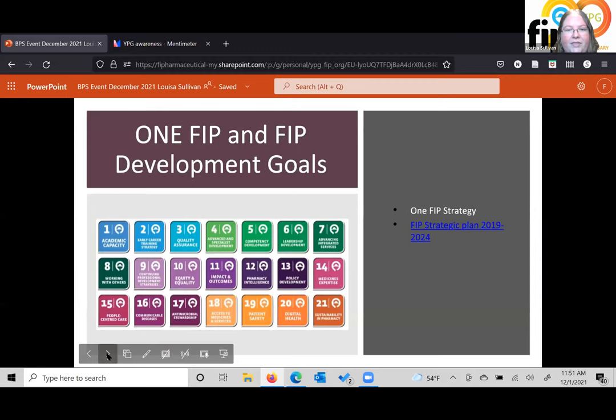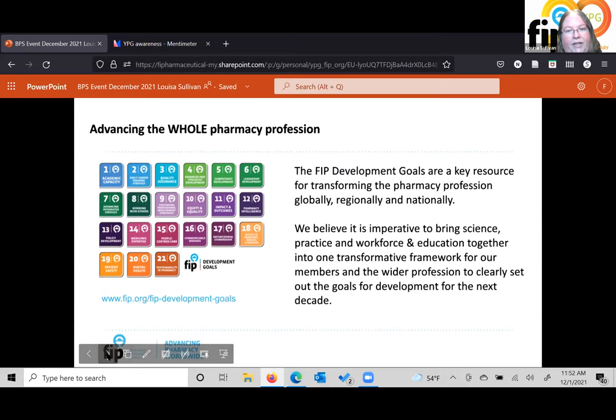So the FIP development goals are 21 goals, similar in a way to the WHO SDGs, and focus on all aspects of the pharmaceutical profession and how pharmacists can impact the world around us. So we really are trying to bring together science, practice, and workforce and education to transform the profession for the better and improve patient lives. You can read more about each of the individual goals here at fip.org/FIP development goals. And then I also have a short video that only has some music in the background. So even if you can't hear it, hopefully it'll still be interesting.